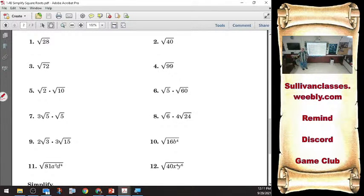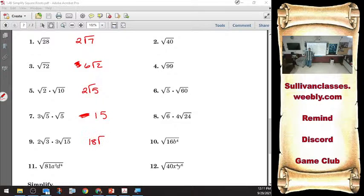I don't remember what we did, so I'm just going to run through them all super fast. Here we go. $13, 3, 3, 9, 6, 6, 3, 18, 5, 9, AD squared. 5, 2, 2x squared.